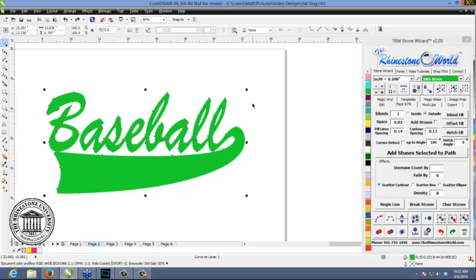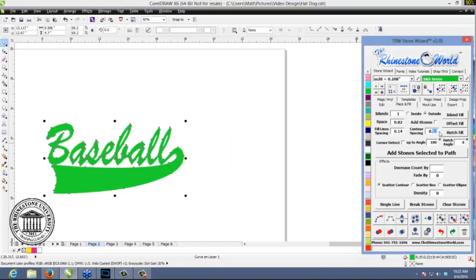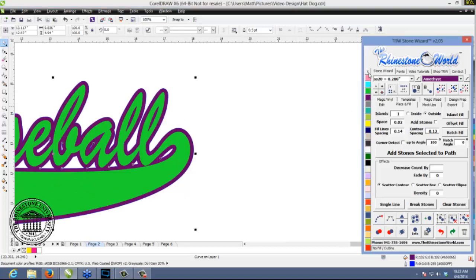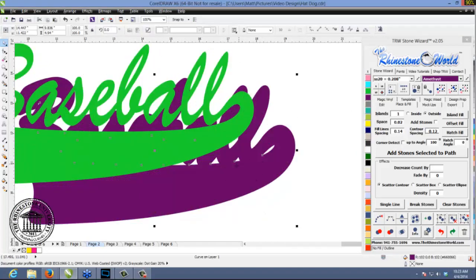Let's do a contour. Let's get this to our size that we want. Let's say 9.5 inches. Let's do a contour of, let's see what 0.12 to the outside looks like, and we're going to do an island fill. That doesn't look too bad there. So it's going to show us the blue line. So let's go purple and right click. All right, so you can see it's a full actual design right there.